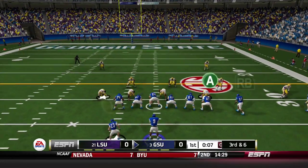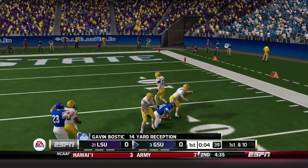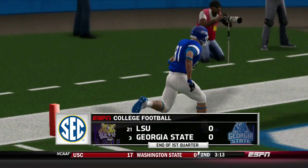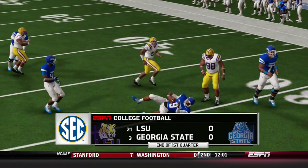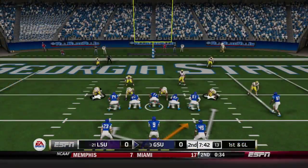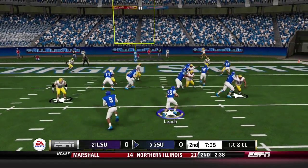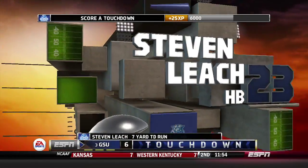Later in the drive, it's 3rd and 6 for the Panthers. Patrick finding Gavin Bostic down the field for 14 and a 1st down. And we've come to the end of the 1st quarter. This game tied at 0s. Georgia State knocking on the door as we open the 2nd quarter. It's 1st and goal, and Leach with the carry will reach the end zone untouched up the middle.